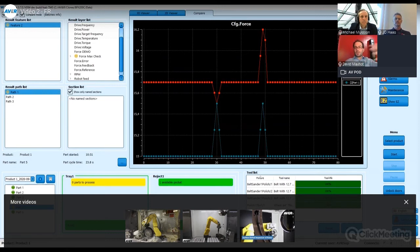So we can gather some data here, which we call part results, and you can then compare those data. And this is really powerful. These are really powerful tools for clients, so that they get a better grasp and understanding of their processes, compare part to part, or even analyze what happened in the past so that they can optimize the process further down the road. And you just talked about optimizing cycle time, optimizing tool life. So those are all information that can be used in that sense.